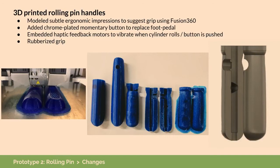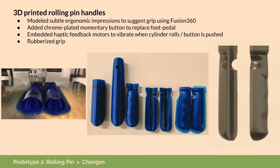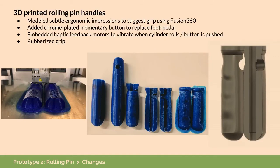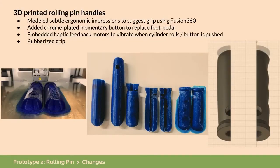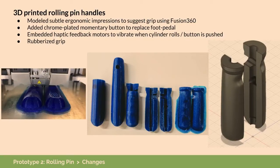We wanted to make it more ergonomic, and I was just playing around with the 3D printer, so there are a lot of different versions. We also wanted to add that haptic feedback, so we have a section cored out inside the handle so that you can embed the motor. We also added a rubberized grip, so it has a nice, tactile feel to it, and we embedded a chrome-plated momentary button to replace that foot pedal that no one really liked. So, yeah.